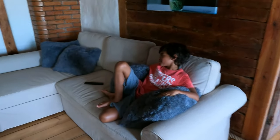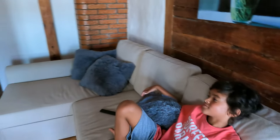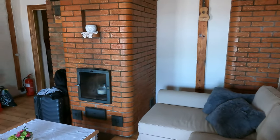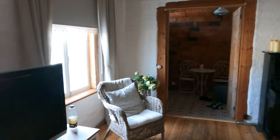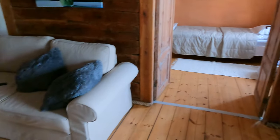And couch. Couches are always, always handy. Mm-hmm. Nice. But number one, why are couches always handy? Very nice. Beautiful. And here's the fireplace.